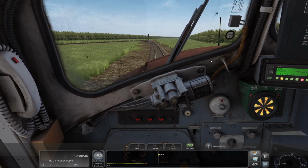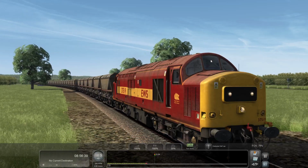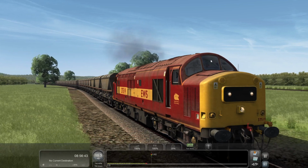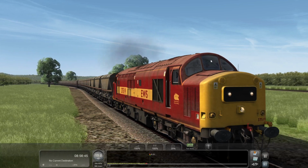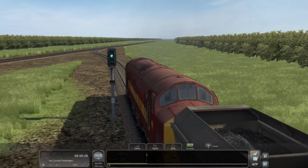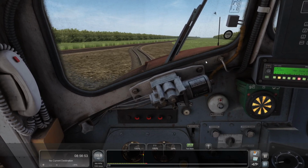There we go. Shift up to green. Approach control, and off we go. Through the signal and onto the main line.